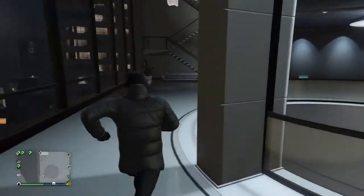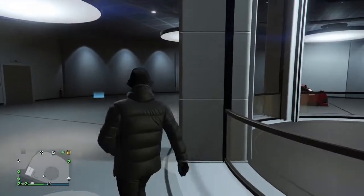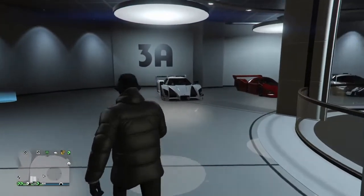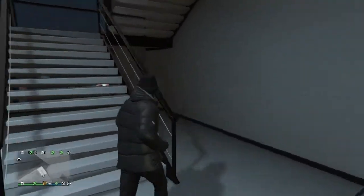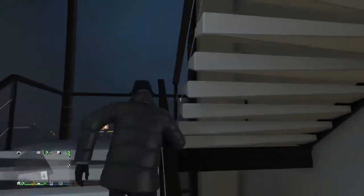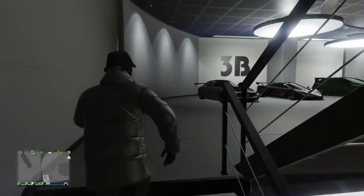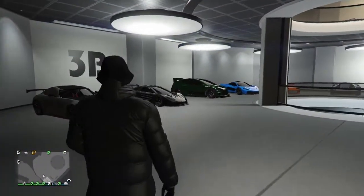Very smart. So the total of the bottom floor is 12,275,000. So just keep that in mind, I'm pretty sure this is my most expensive full garage ever in GTA, so it's a bit of madness.